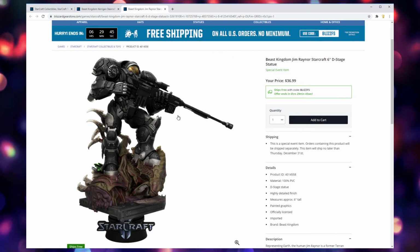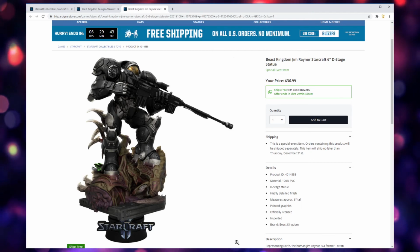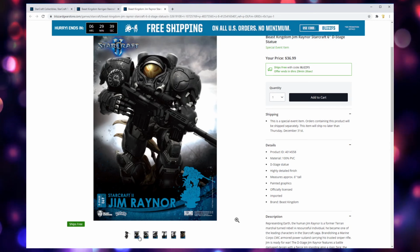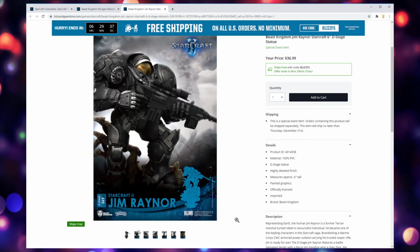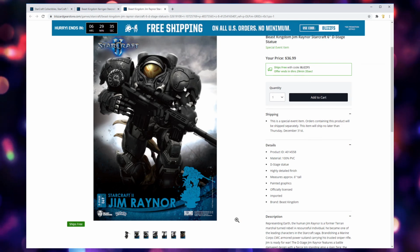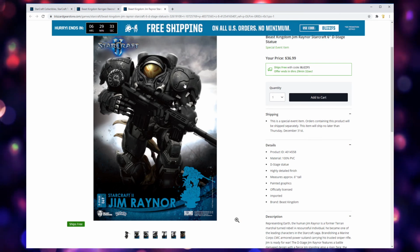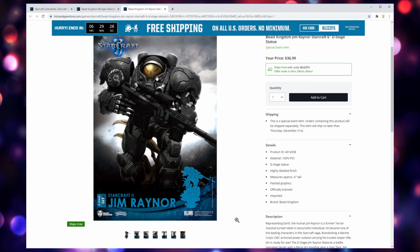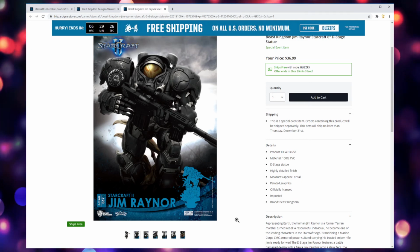I love everything else about this statue. I love the attention to detail on a lot of his pauldrons. We'll go ahead and start looking through some of these together. I love the attention to detail here on his pauldrons, especially some of the logos that he has. His iconic shield visor that's got that skull looking on it is just true to form.